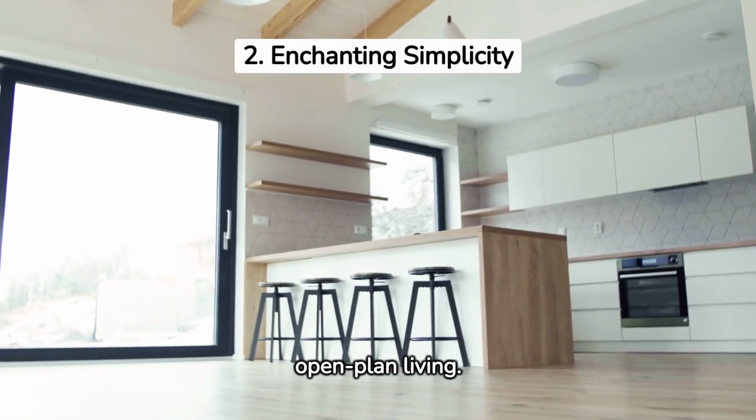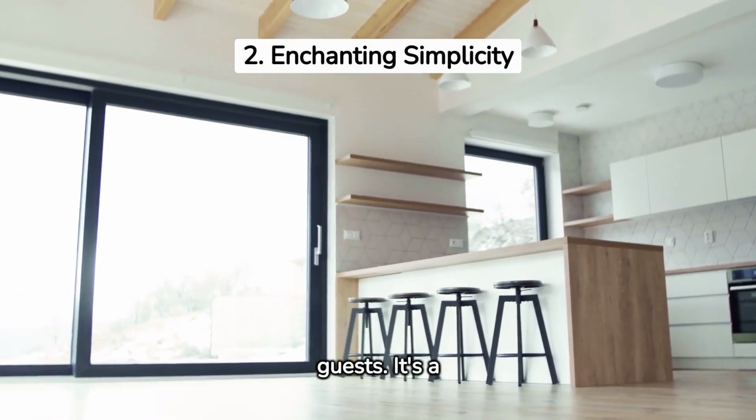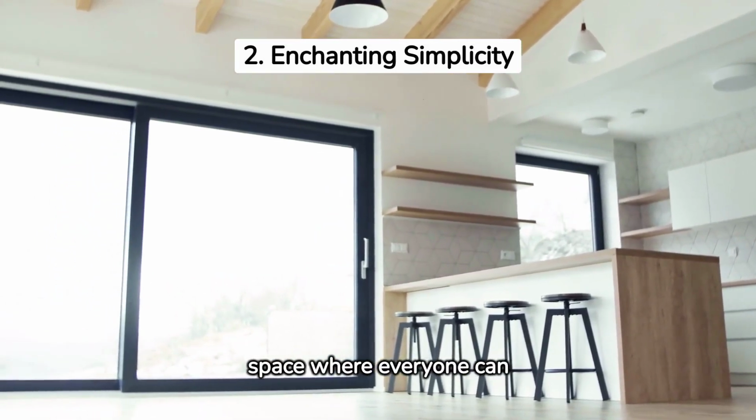Explore the beauty of open-plan living. Imagine preparing meals while chatting with your family or guests. It's a space where everyone can connect.